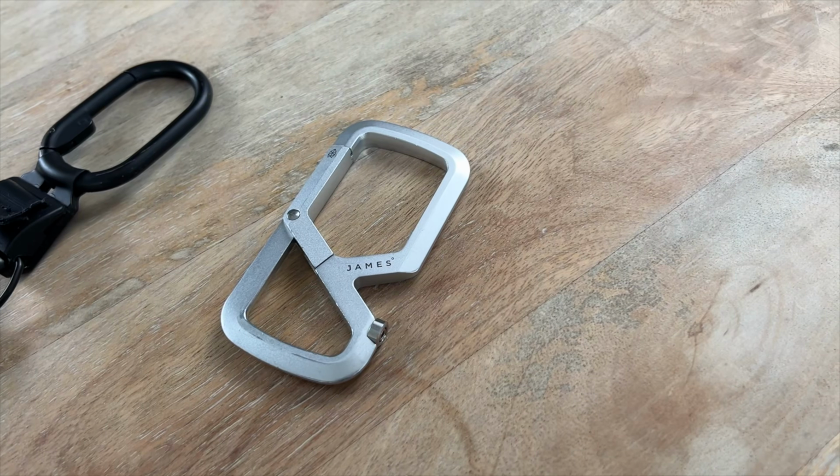I don't know if I can recommend buying this. So this is the James brand carabiner, and don't get me wrong, it's a fantastic carabiner. But this thing is $60. Now, I didn't buy it for myself. I did get this as a gift. But this little thing is $60. It's really cool. Don't get me wrong. I love it, and I've used this a lot.